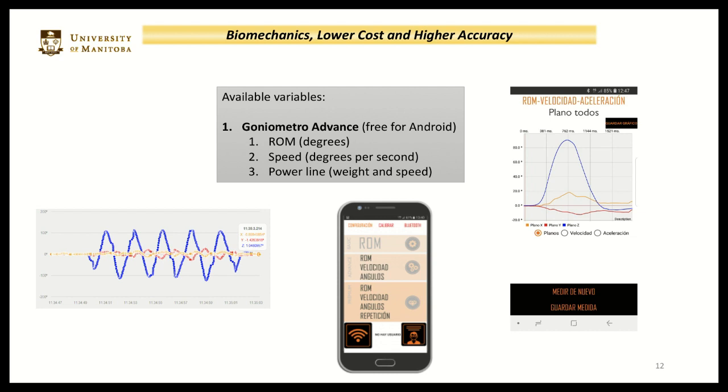The other app that we are going to use is Goniometer Advance. Okay, with this app we are going to find ROM, speed, and power, which I'm going to speak about in the last case that we have with the solver.